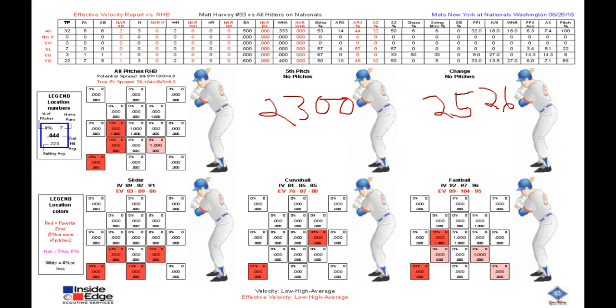When you don't use speed well and you don't hide the identity of your pitches, guys recognize them sooner and they make contact, harder contact. It's just that simple. Swing and miss, 5% on fastball swing, 6% overall against righties. That's just too low for a guy that's touching 98 over the course of that day.